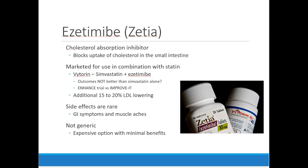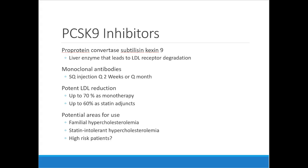So the jury's still out on whether it's a good drug or not, but it is something that could cause additional LDL lowering. Pretty rare side effects overall. It's not generic, so it is sort of an expensive option. And the benefits, again, are questionable, if not minimal, so we don't really know for sure. There needs to be some more evidence to really say, because both those trials were big and well done. I don't really know which one's the better one to go with at this point.